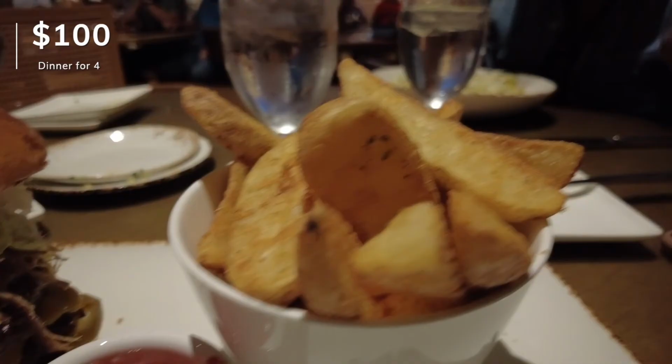And our food just came out. I got a double cheeseburger with jalapeno and beef brisket. Liv and her mother got this veggie pasta, and Tristan got the fish and chips.